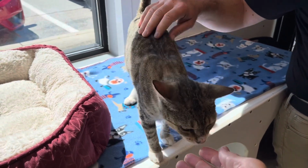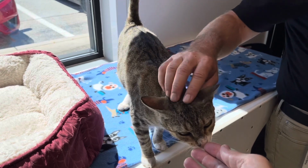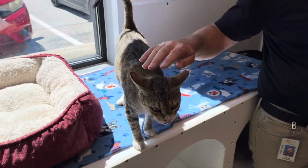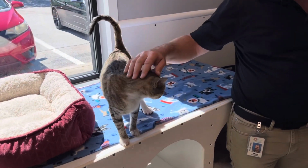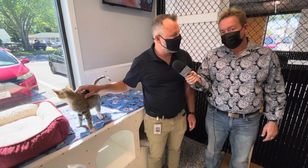She's a year old, so she's full grown, so she's not going to get much bigger. So where do these cats come from? In her case, do you know where she might have come from? Somebody that couldn't afford her or couldn't take care of her? No, most of the cats come in as strays.